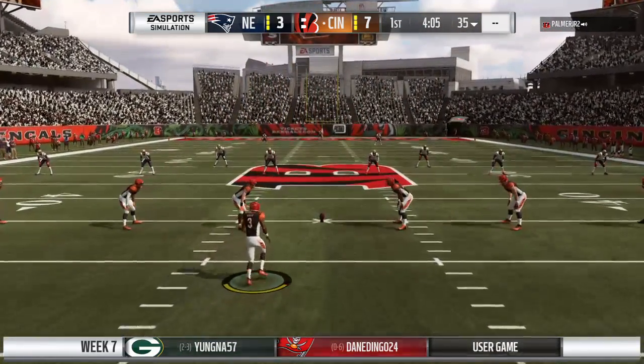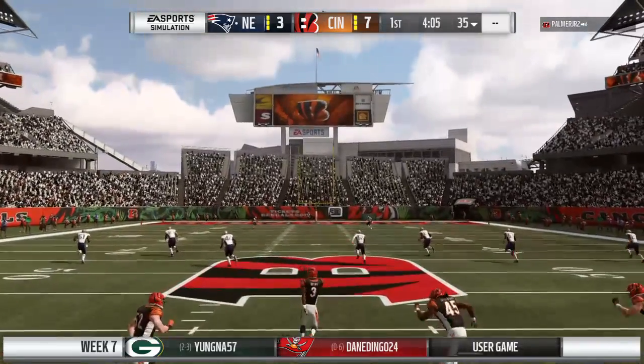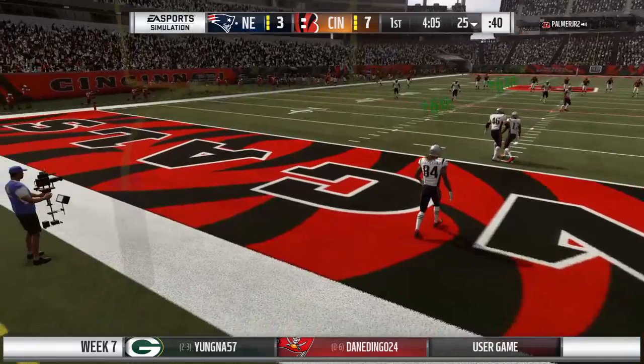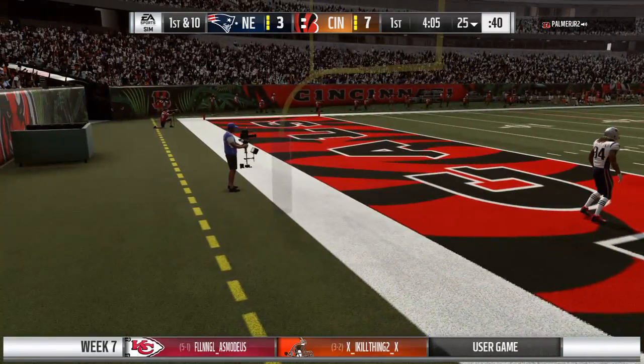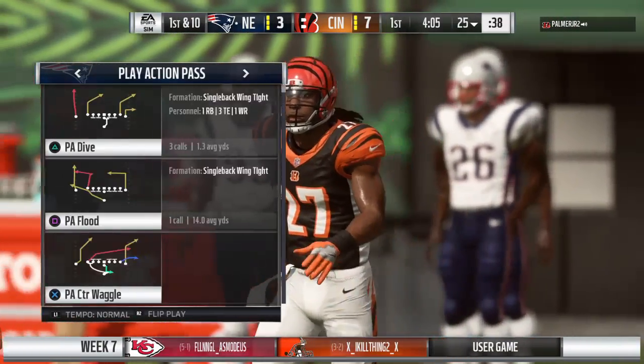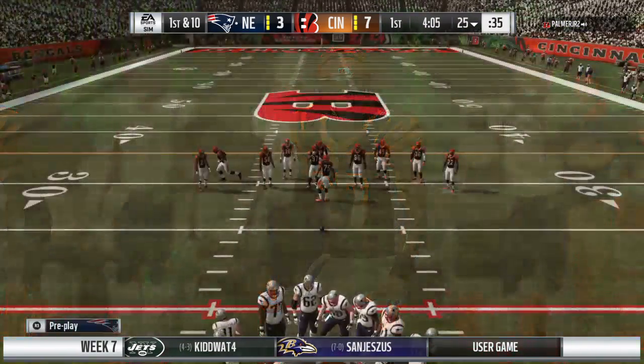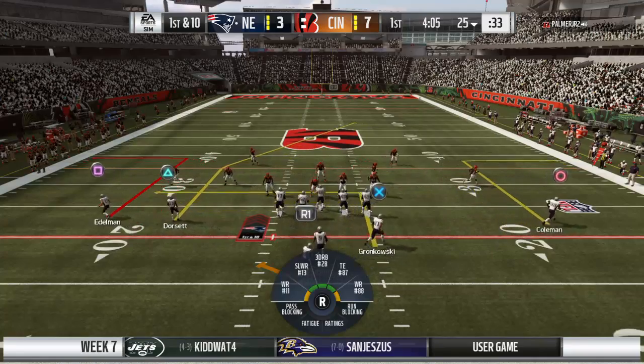Set now to kick this one away, and off it goes. And that'll carry over the back line of the end zone for a touchback. The Patriot offense now set to come back out onto the field. And after the field goal last time, we'll see what they can get here.